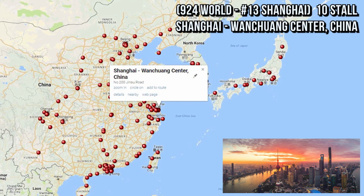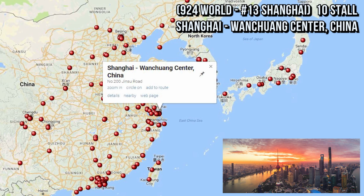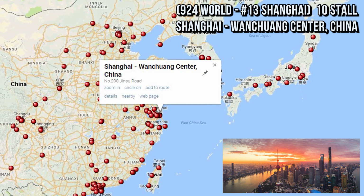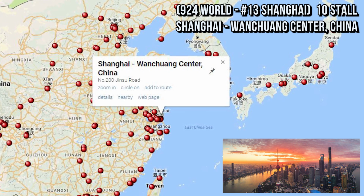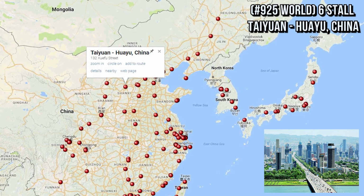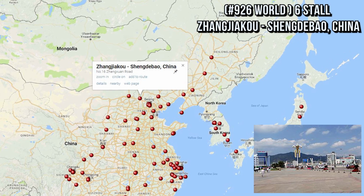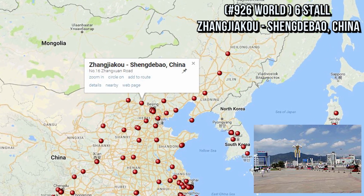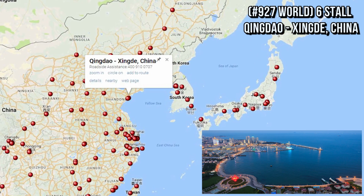Yeah, we're done. So this is 924 in the world and 13 in just Shanghai. What, in just the city? Just in Shanghai. This is a 10-stall in Shanghai. It's at the Wanchuang Center in China. Wow. The 6-stall in Taiwan, Haiyu, China. The 6-stall in Zhangjiakou, Shangdabao, China. In Qingdao, Xingde, China.